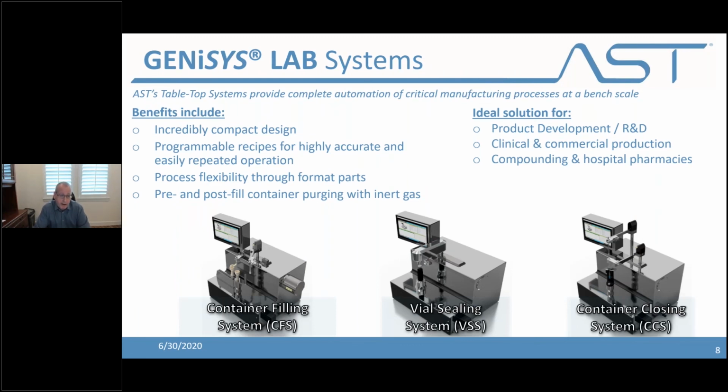Taking a closer look at each of our product lines, beginning with our Genesis Lab family, this line of products is a manually loaded system, so one unit or possibly two units at a time across three different machines. So container filling can fill and close vials and fill syringes. It can also apply a press fit cap. So if you're using a press fit capping solution, the container filling system would fill, close, and stopper vials. For crimp cap, we offer the VSS, the vial sealing system. And for syringes and cartridges, we offer the container closing system that allows you to do vent tube, vacuum, or combination vent tube vacuum closing on your line.